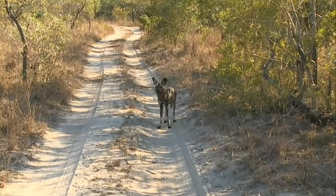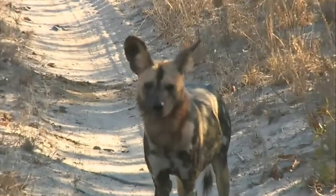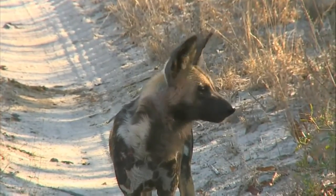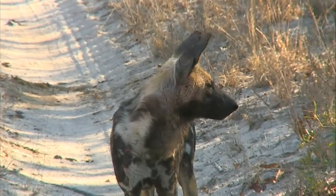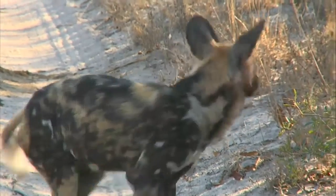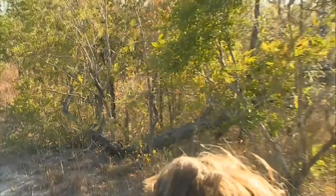Hi, Rena. Welcome on the Sunrise Safari. Rena would like to know, how many pups does a wild dog normally deliver? Rena, there've been over 20 pups recorded in a single litter, but generally they are big litters because there's a very high mortality rate. So anything from 10 to 20 is not considered abnormal.